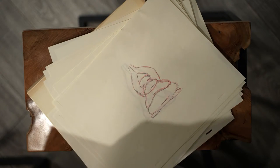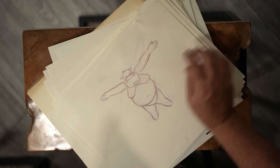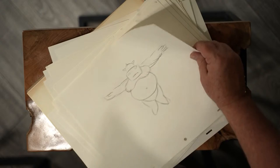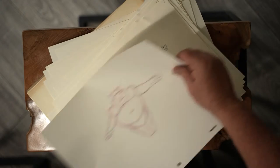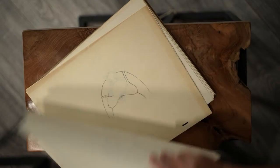There we go. Who animated Kenai in the transformation sequence? We asked. Oh, we already did. Byron Howard. Yeah. So there we go.